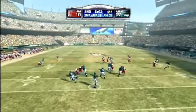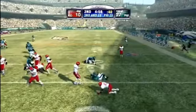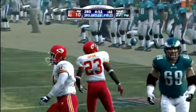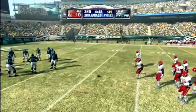McNabb takes it back. Dumps it out right. He doesn't get back to the line. Looks like about a loss of 3 on that one. I don't think they fooled anybody on the defense with that one. They were just sitting out there waiting for it, and that's a loss.